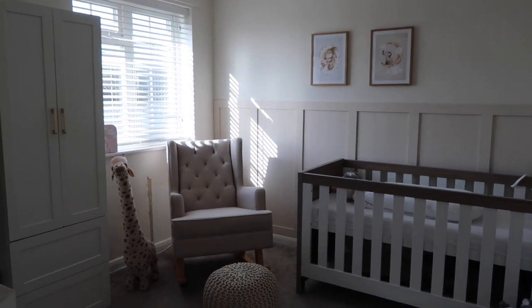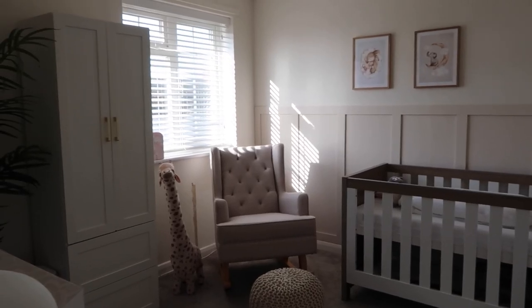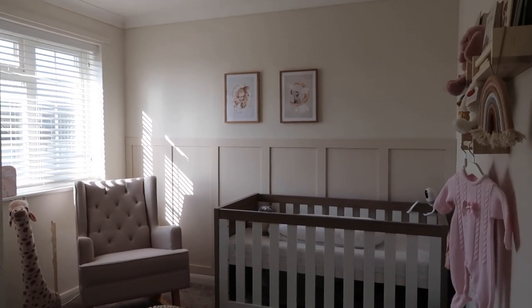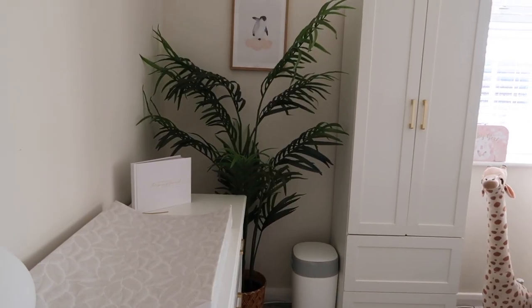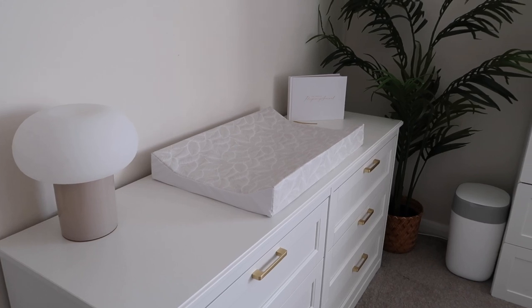So this is our little space for our little girl, which obviously she won't be in here on her own for a little while, but we just wanted to make this space all ready so we can feed in here and change her. I absolutely love how it's turned out. So I'll start off with a little changing area.